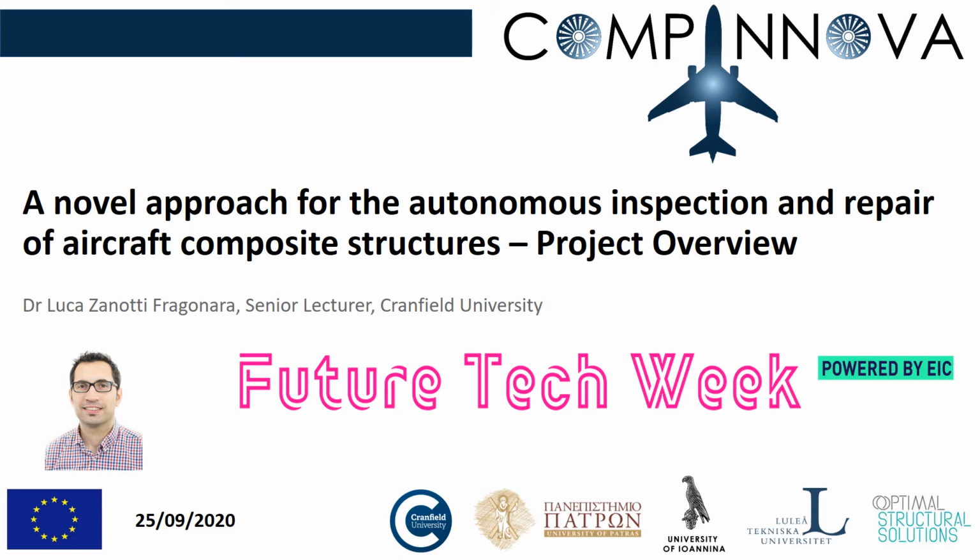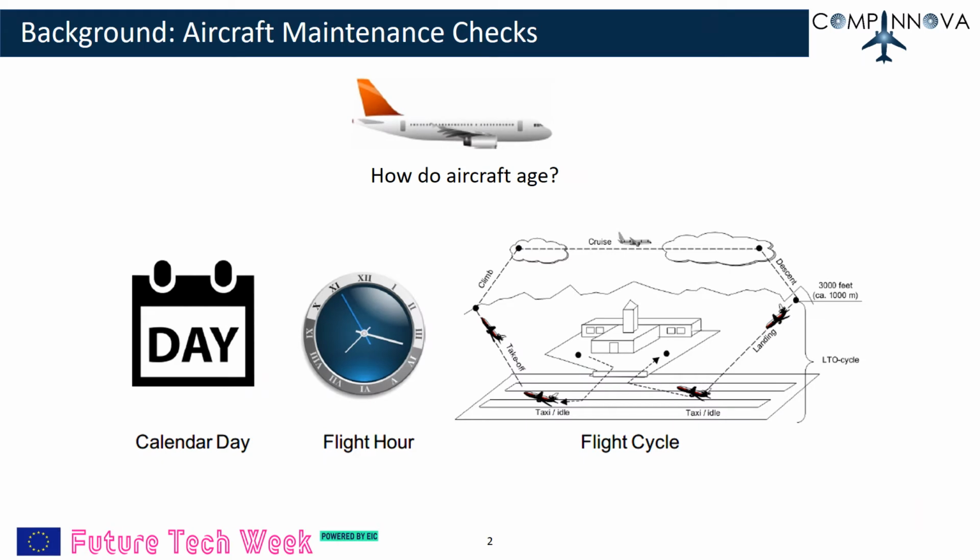CompInnova is a project about a novel approach for the autonomous inspection and repair of aircraft composite structures. My presentation will shortly introduce the background to the project, the partners of the project, our objectives, and give you a brief project overview before having a presentation from each one of our partners. Let us start with a bit of background about the CompInnova project.